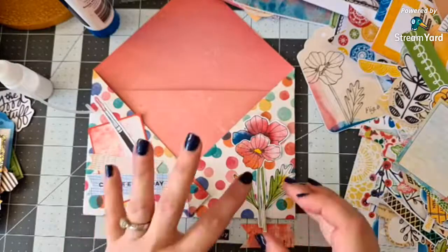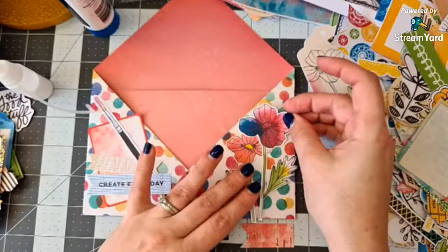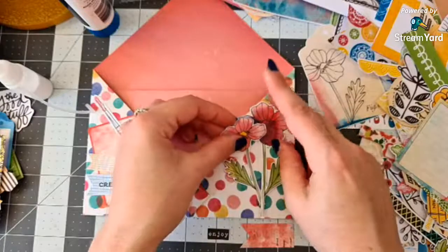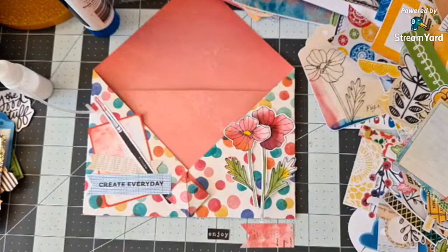Okay, so let's start placing our flowers. Now, do we want the baby one in the background? Probably do want the baby one in the background. No, because there's that dark blue here, so we probably want the dark blue to be. And we like the yellow because it's bringing out the dots of the yellow.